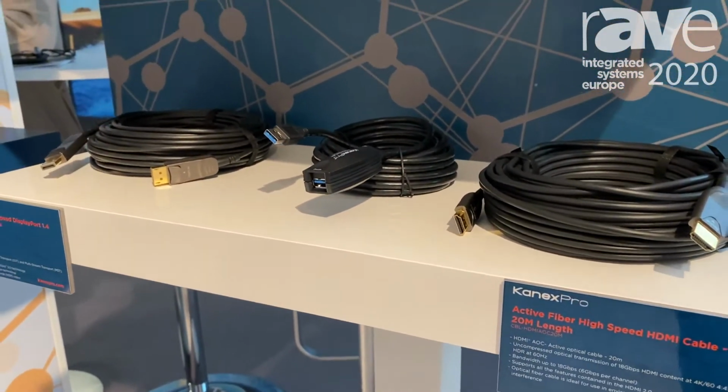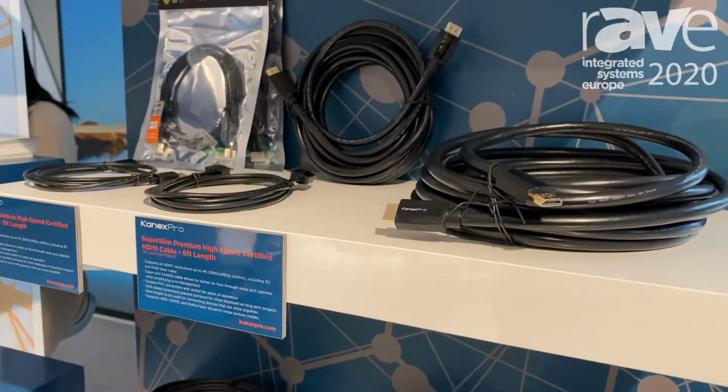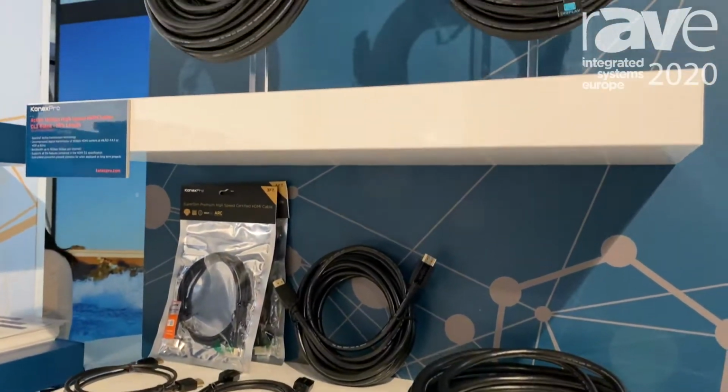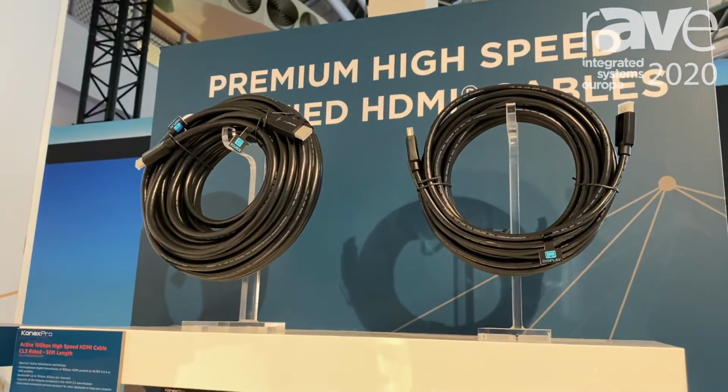Our cables feature a limited lifetime warranty, and they are guaranteed to work. They're very affordable and a very good line of reliable HDMI cables for any installation.